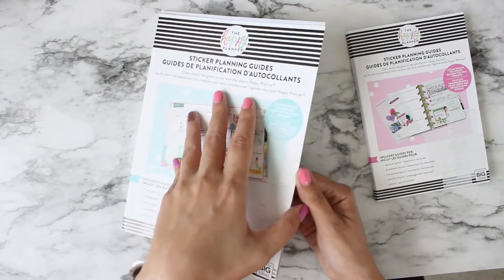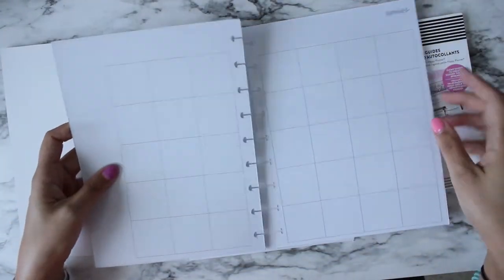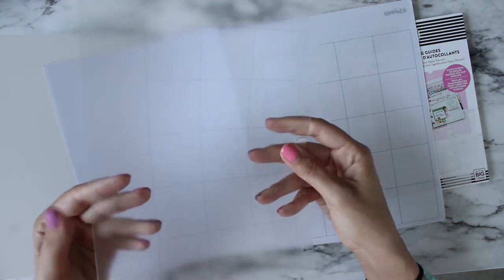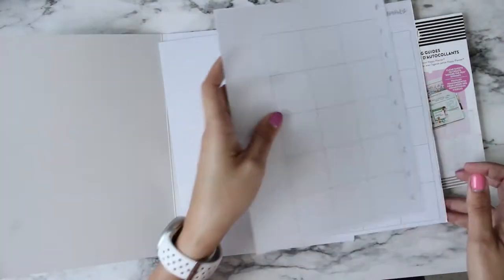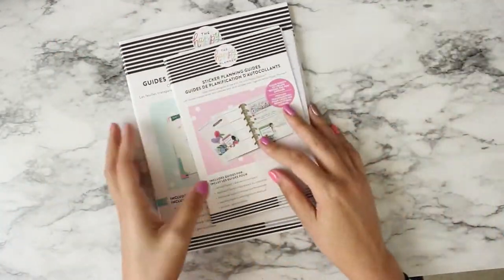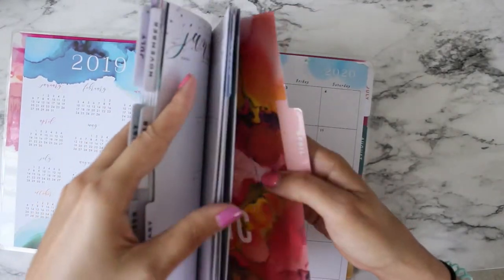If you don't have a YouTube channel, these are still awesome, because you can put your stickers down and move them around and not worry about ripping anything. These are clear plastic sheets that you put inside your happy planner to basically use as guides. So I'll show you a quick example of some of these that I have been using. It's a little bit of a spoiler alert because I do plan on showing this spread in a video, but I will show you really quickly how I have been using it.